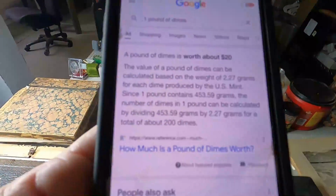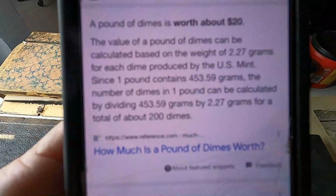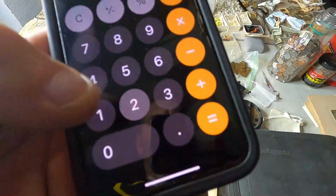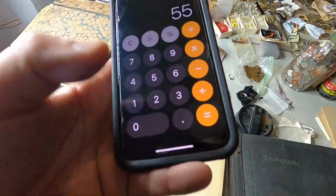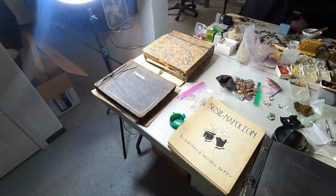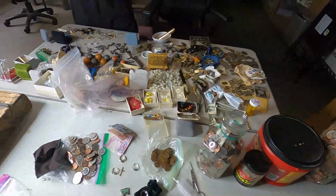I'm gonna do my research real quick, see what 1 pound of dimes equals, and multiply it by 55. I'm gonna give you a guess of what I think is in that change. A pound of dimes is worth roughly $20. We type in 20 times 55, and that equals a staggering $1,100. If that's the case, that would give us 1/3 of our money back with just the coins at the coin store video. That would probably pay for the unit, and the rest is profit. I don't know. Anyway, we got so much to go on.